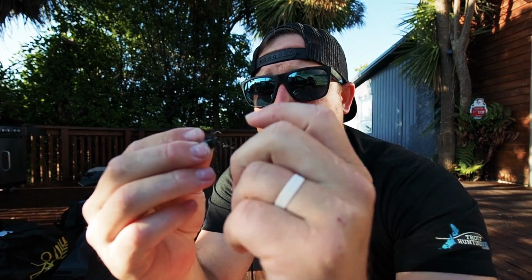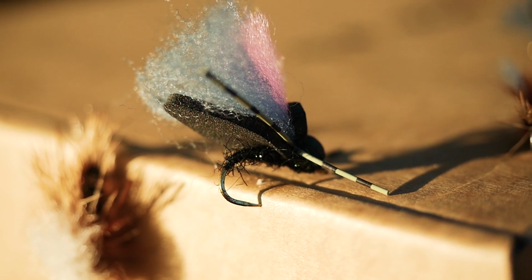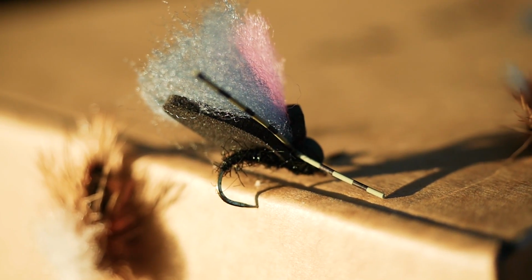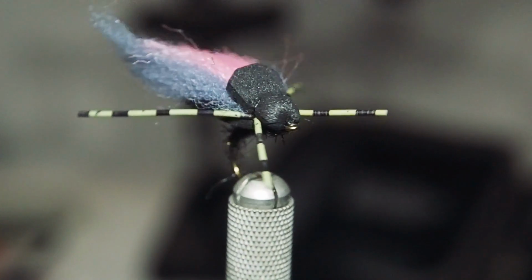This one here is essentially the same pattern as the blowfly, but it's tied a lot larger. It doesn't have the blue body, it's got a sort of an olive black, and it's the cicada pattern. And this thing also, you can fish quite a deep nymph underneath it. It'll hold up quite a bit of weight, and also fish love to eat it.